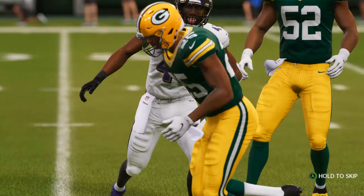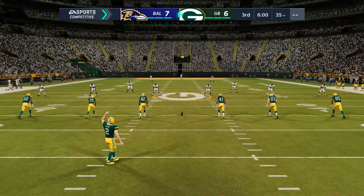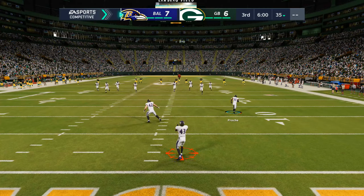So we're at halftime. All right, hang on. We'll jump over halftime. Ravens 7, Packers 6. The Ravens ready to receive it, and they've got the lead as well as we resume play in the second half.